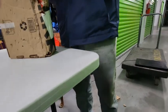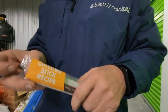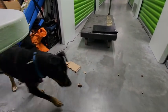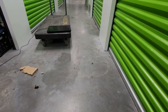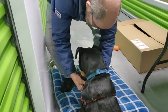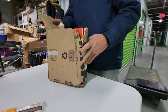What was that one? Chicken stick recipe. Okay. David gave him one of the sticks already. You gonna put the other one on his pillow? Uh-oh. Where'd Daddy go? Come here. Sit. Put your head up. There we go. Okay. Let's see what else is in this box.